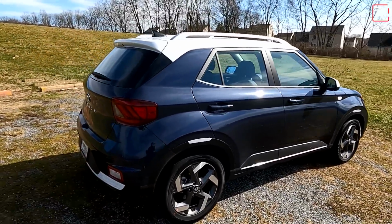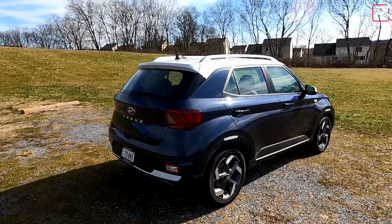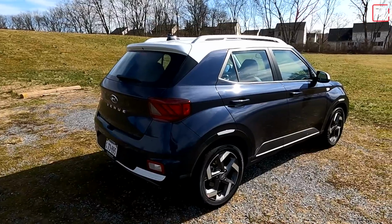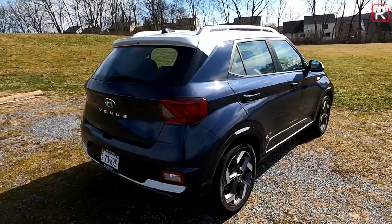But still, you can't deny just how cute and adorable this car looks from every angle. I really like the white contrasting roof. This car, considering the price, really does attract a lot of attention. It's almost like a Mini Cooper or Mini Countryman, but much more affordable and, of course, much more reliable.